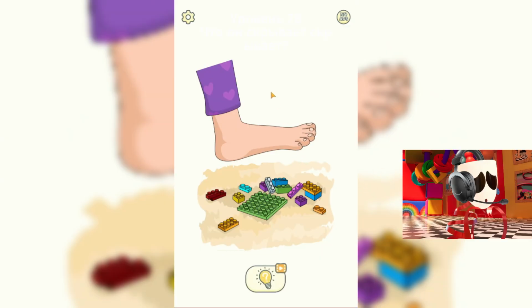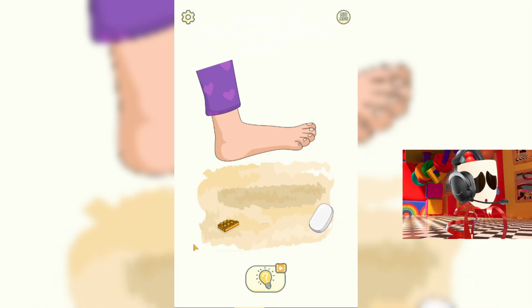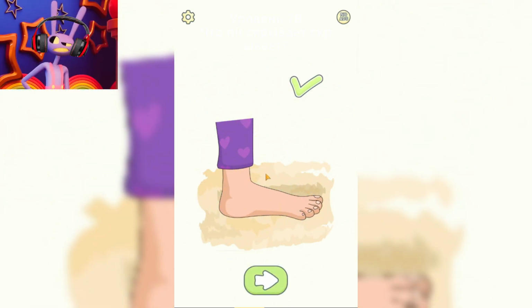Oh my God, I can already imagine that unpleasant feeling when you step on Lego. We urgently need to remove it. Now his leg is in no danger. Great! We saved another person!